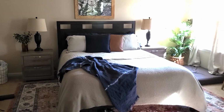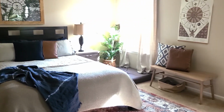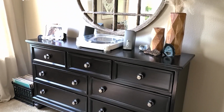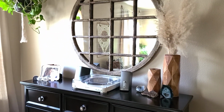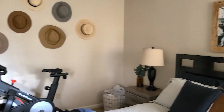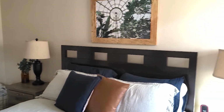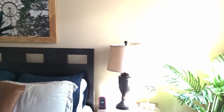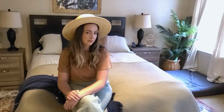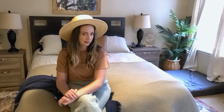So this is the largest bedroom in the house. This is our room. It's not my favorite room. I still need to decorate it a little bit differently, I think.